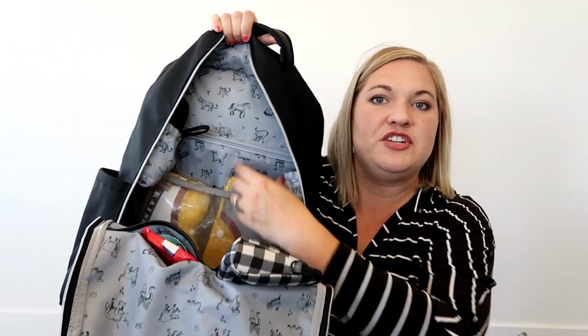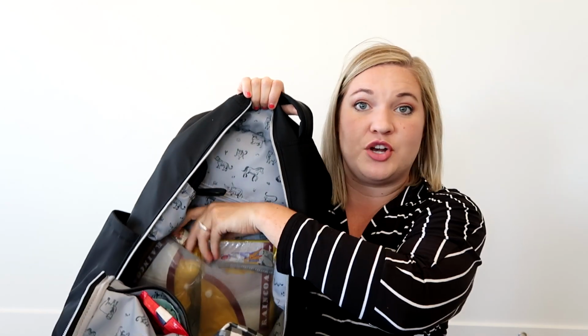Back here in this mesh section, I had 2 ponchos. It did not rain. I've been to Disney where it has rained before, and I've been so happy that I've had my ponchos. So I didn't use this one. Obviously, I used this one because I stuffed it back in. The first day we went to California Adventure, and he went on the water ride, and he got super wet, and then he was a little bit miserable for the rest of the day, just clothes-wise. And so the next day we wanted to go on Splash Mountain in Disneyland, and he did not want to go because he did not want to get wet.